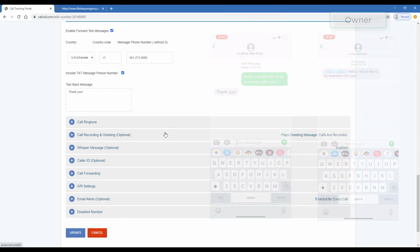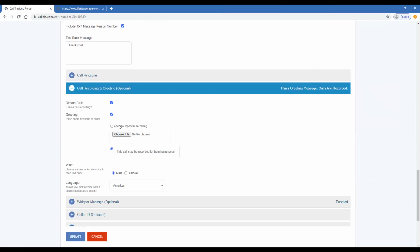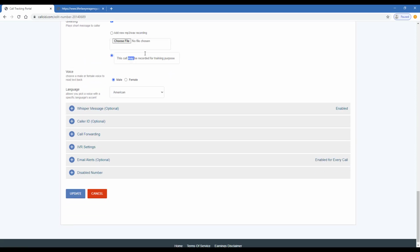Next, we have the call greeting. So basically when the person is giving a call, they're first going to get a message. And you're going to want to do this, especially if you're going to record your calls, just for legal reasons. So this call may be recorded for training purposes.